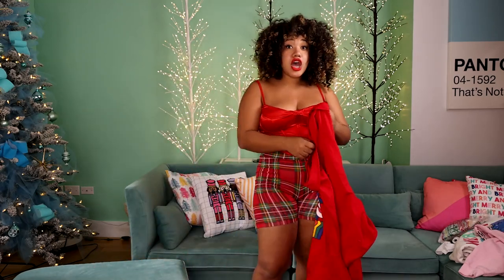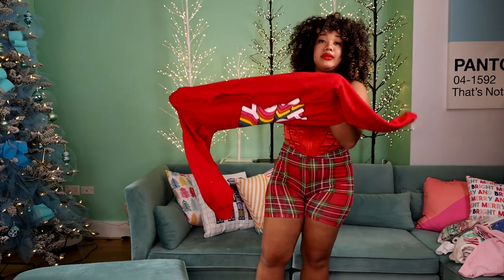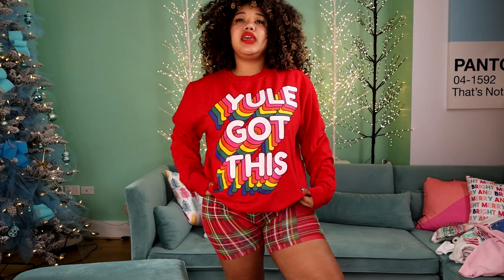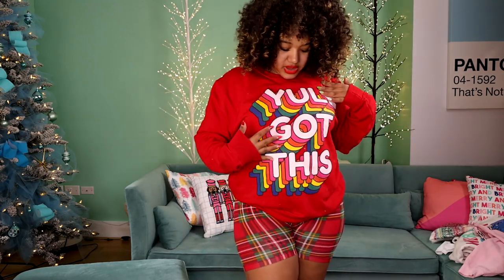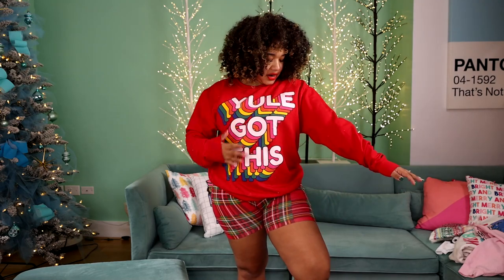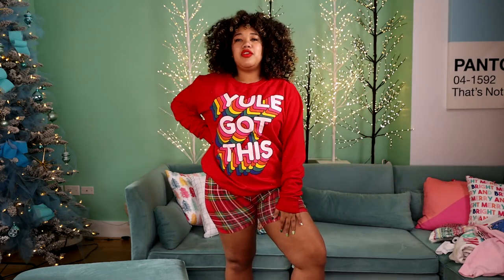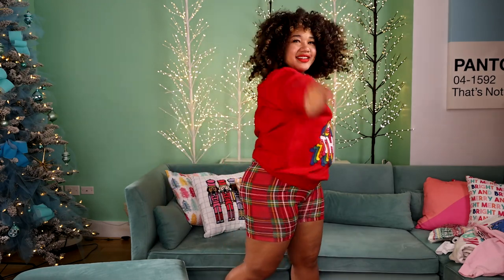I have a ton of cozy sweatshirts. You've probably seen me wear them in other videos. This one I got on Etsy. It says, "You got this, not you." I like that it has the rainbow behind it. It's kind of worn now, so it gives a vintage look, which matches the font and the 70s vibes going on here.